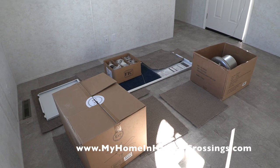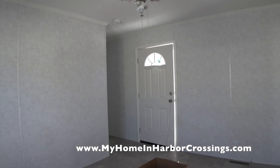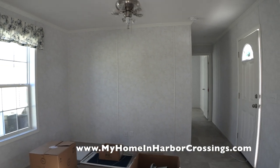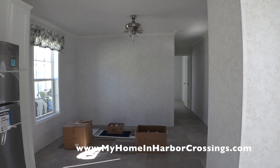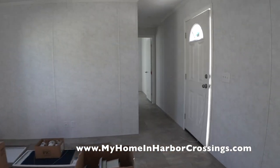There's all the things, so that's the furnace, the stack on the house, the lighting fixtures, anything that's fragile, they put there for us in the manufacturing facility for the guys to finish the construction when it arrives. It's about 80% done when it arrives, so we have work to do on our end. This house is vinyl flooring throughout.